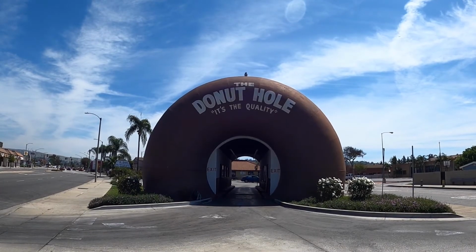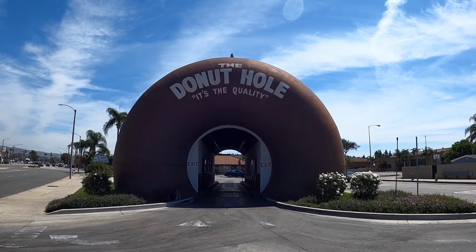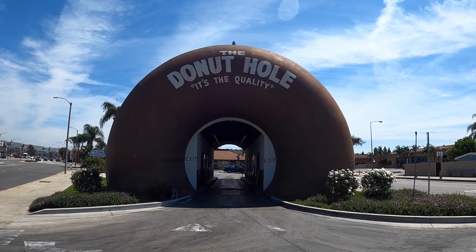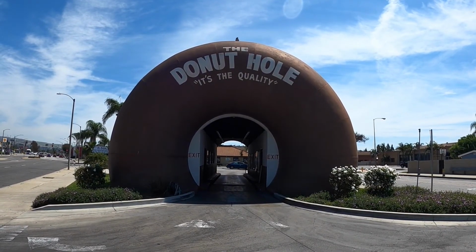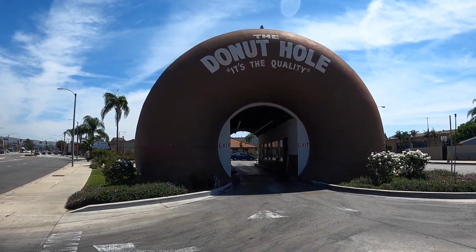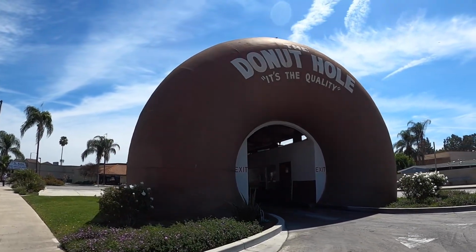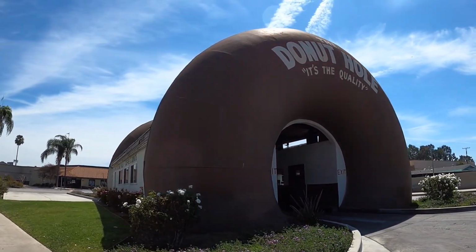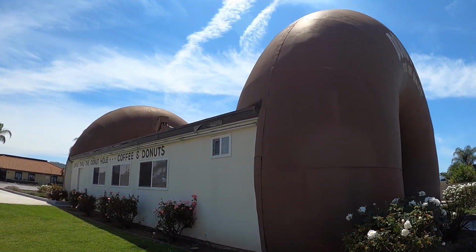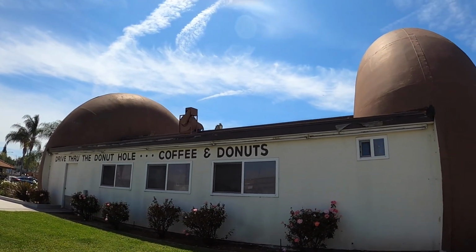So you can see looking down the barrel of the establishment, there are kind of two buildings attached by this tunnel, and giant donuts frame the entrance and the exit. Yeah, that is a pretty distinctive looking building. And again, as much as I love Krispy Kreme donuts, I'd mix it up a little bit and try something different, and see if the donuts here live up to the promise that this fantastic building makes.